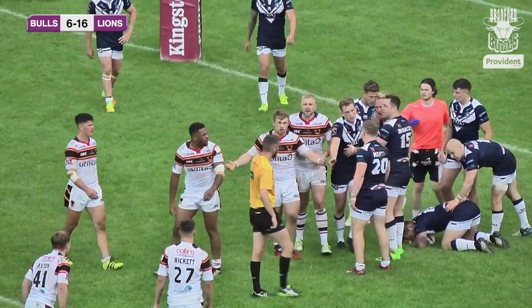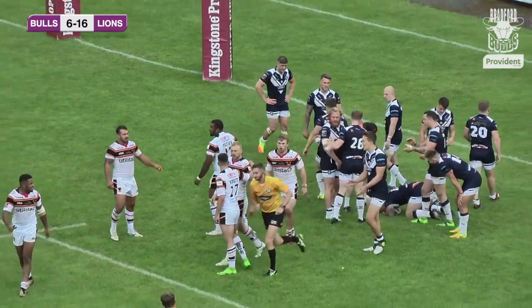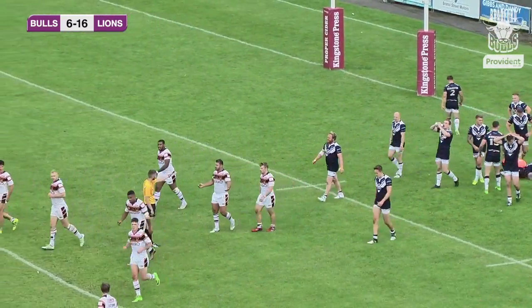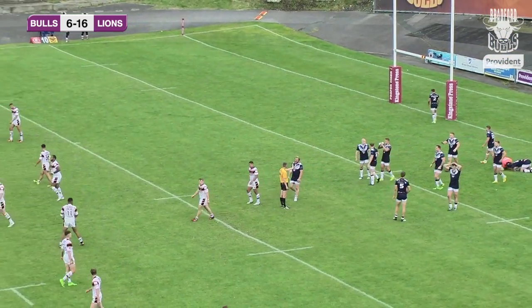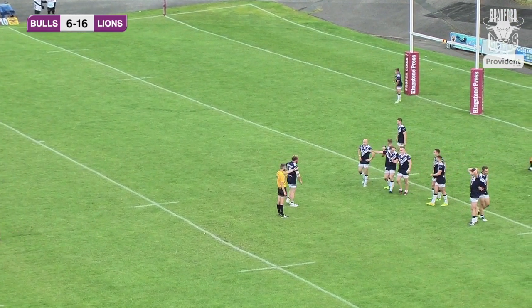And Surinam puts a big hit on the Swinton forward, and Polak's in fairly and squarely. And guess what the referee's going to do now? Well, he's going to penalise him, and very, very inconsistent, very, very difficult to play under circumstances like the Raffles had to with the referee like he is.